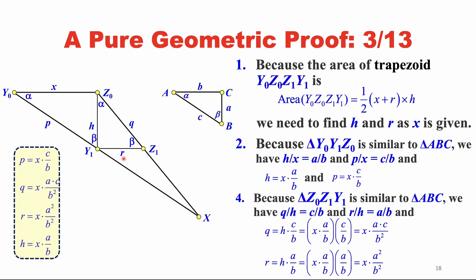Later on, we will use Q. So let's do Q and R. Because the triangle here is similar to the triangle here, we have Q over H is equal to C over B, and R over H is equal to A over B. Therefore, we have Q equals H times C over B. But we know H is here. We plug H in here, and we have this. The length of Q is H times A multiplied by C divided by B squared. The length of R is X times A squared divided by B squared.